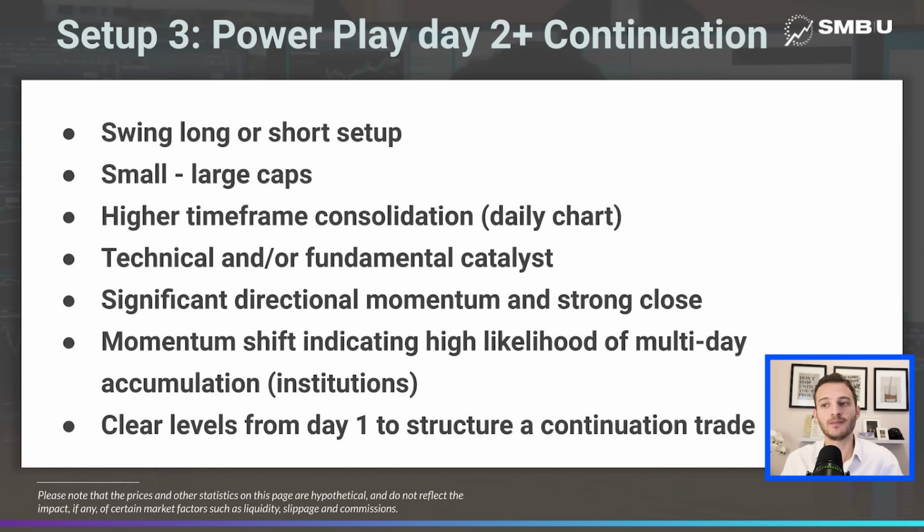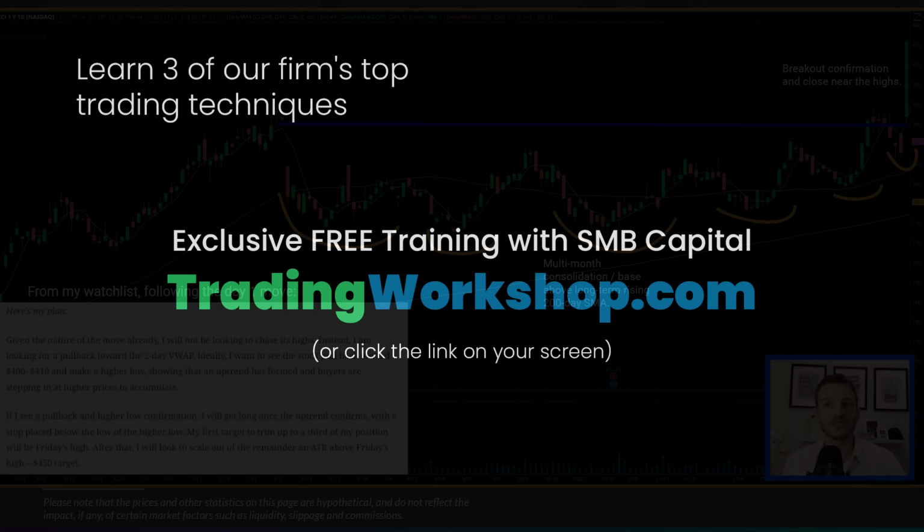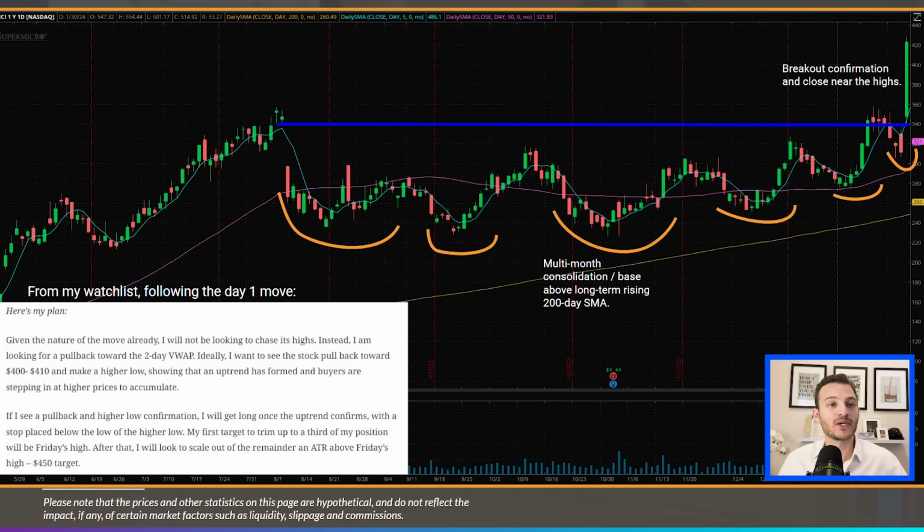So let's look at a real life example of this trade setup, one that I actually recently outlined in my free weekly watch list as well. So we have SMCI. It's a name in a hot sector, semiconductors, and it's a name that pre-announced some very impressive figures ahead of its earnings.